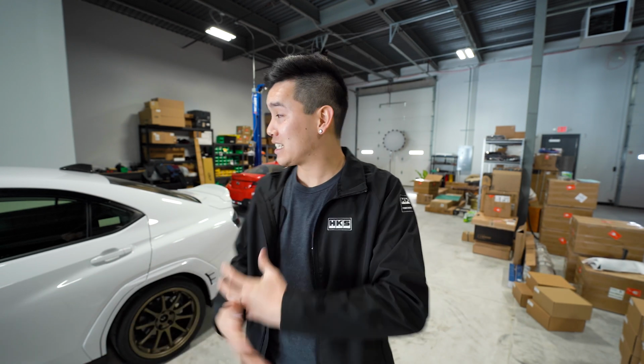Now, no shop is complete without some sort of cool lounge space, which is exactly what we're gonna be working on today.